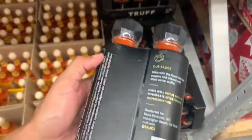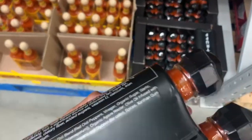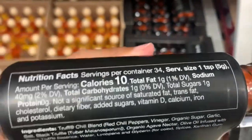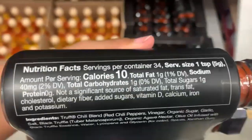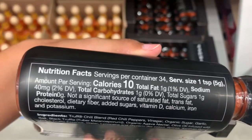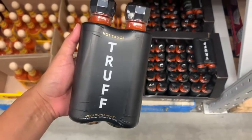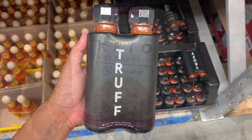$19.91. Let me tell you guys, that's actually a better price than at Walmart. I know they sell this hot sauce at Walmart as well, but it's actually kind of pricey. So here's the ingredients. And here's the nutrition facts. Very low on calories, perfect to add to some of those hot wings. Truff. Never heard of it, you guys. I've never tried it, but let me mention that it has amazing reviews online. Let me know in the comment section down below if you've tried it yourself and if you recommend it.